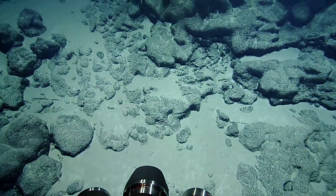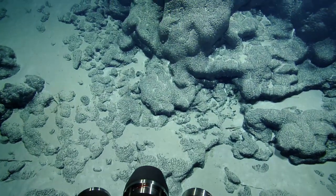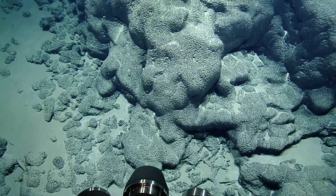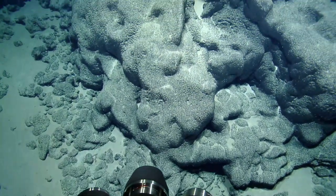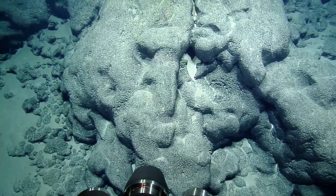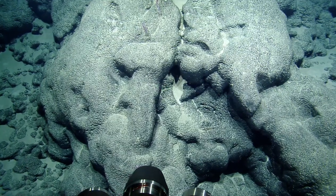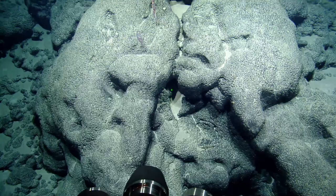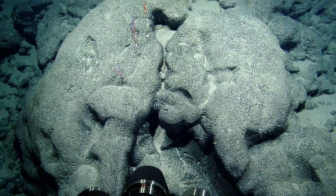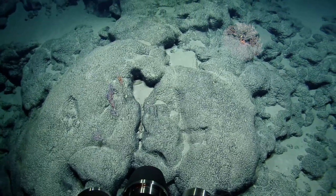So we are exploring an unnamed guyot, which means it's never been explored. People are asking again about why it's unnamed and who gets to name it. About a new species? The seamount. Well, there's probably over 10,000 of these, probably just in the Pacific, and this region just has a lot of guyots and seamounts.